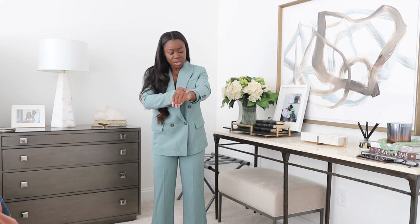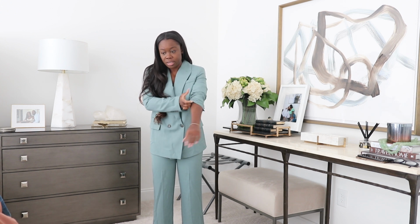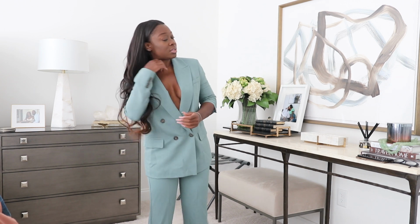So normally with my blazers, because I am so short and I don't want to do alterations, I normally just roll the sleeve up.